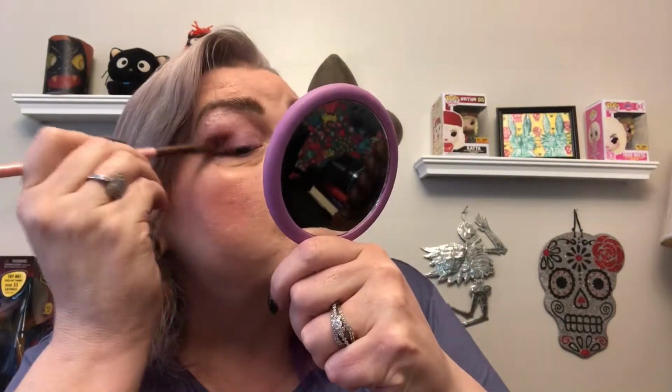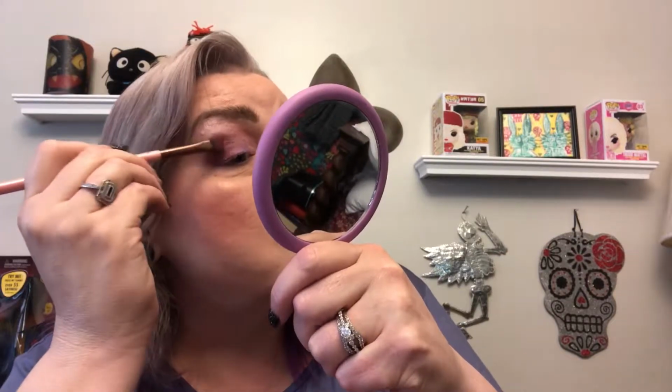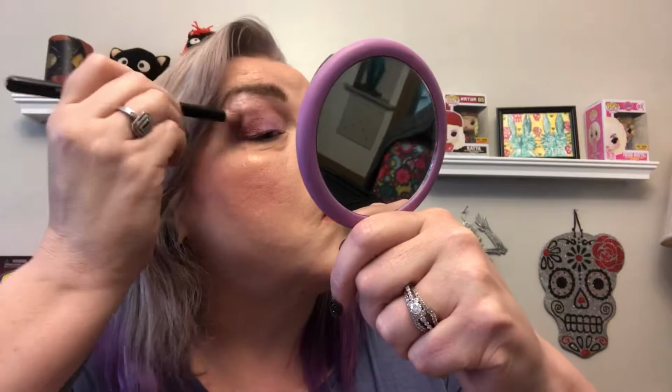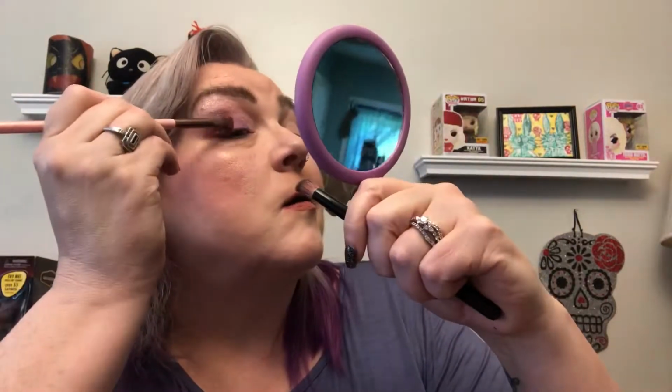So I'm going to go back in with that Libra color that we started out with on the outside corner, because it is a shimmer. And see how these colors all play so well together, and then I'm going to blend this out and go back in with more of the Libra. I don't want that color to disappear. And then I'm going to go back in with this maroon color. So I'm building and blending.